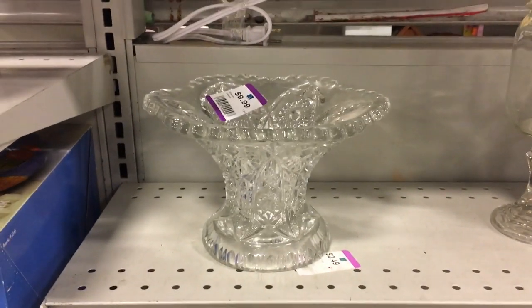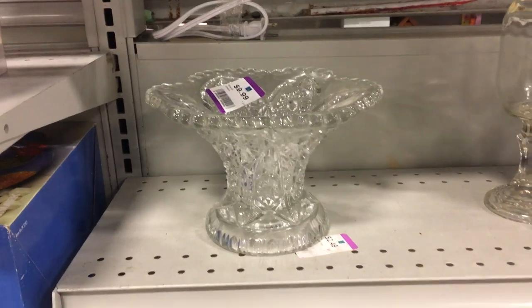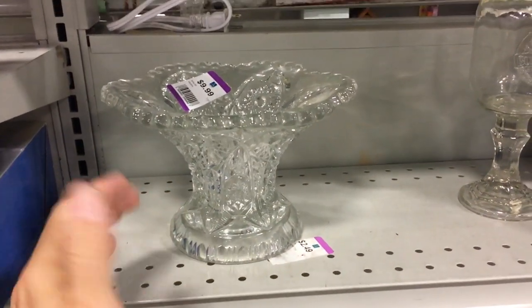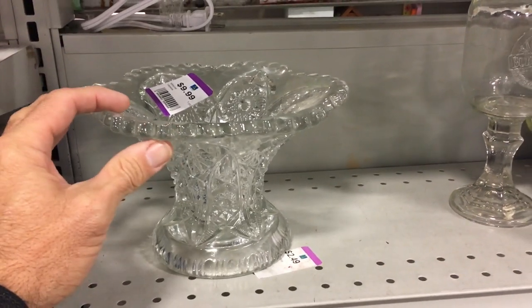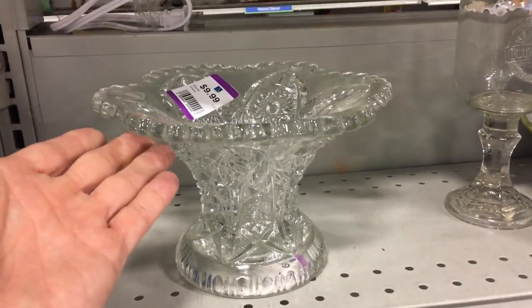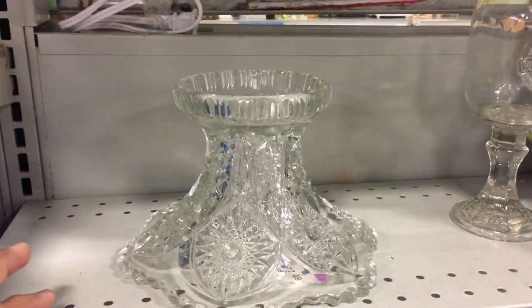Okay, everyone, we're back at school. All right, get your notebooks out. Get ready to take notes. Now take a look at this. What is it? What is this? Is it standing correctly on the shelf? Should it sit this way? Or should it sit this way?